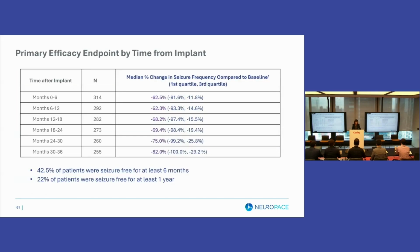Here are the results. We have data out to 3 years, and I'm showing it to you in 6-month increments. You'll see the sample size, and in purple, you'll see the median percent change. In parentheses is the response of the upper quartile and the response of the lower quartile. You will recognize that we're seeing very impressive responses really early in the course of treatment. And we're seeing that those improvements accelerate pretty quickly.